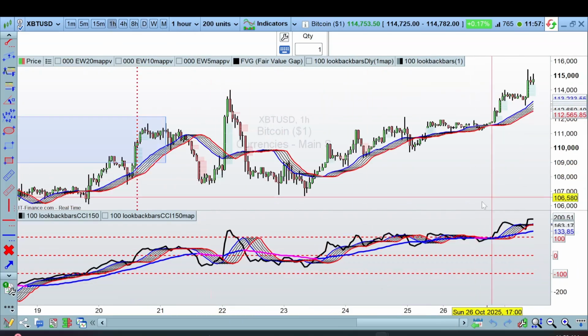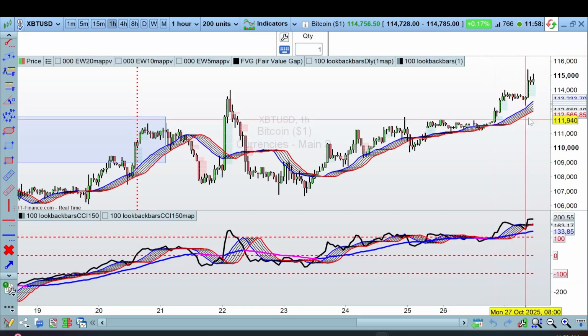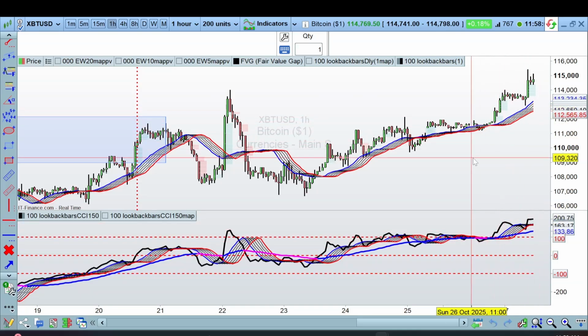For the hourly chart, it's broken above the moving averages of the price chart and also the CCI, and it's a bullish momentum, so you can take long trades. Again, I'd like to see that daily be more convinced and break above the moving averages before taking any trades on the 1 hour time frame.